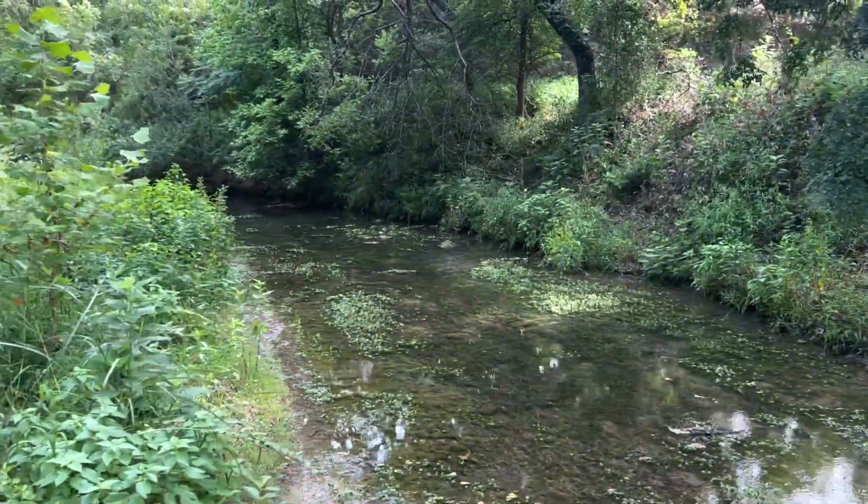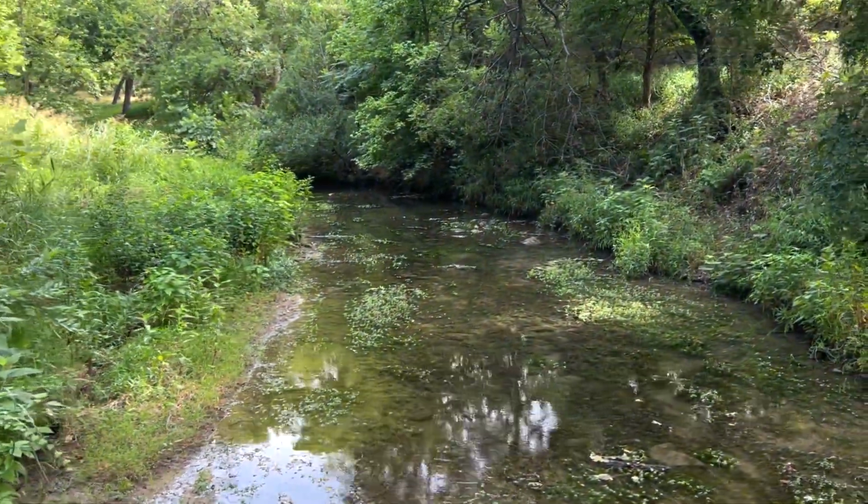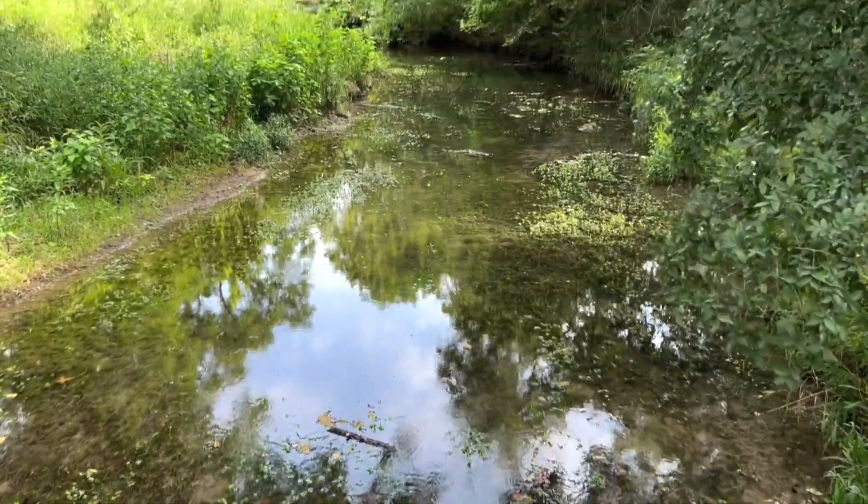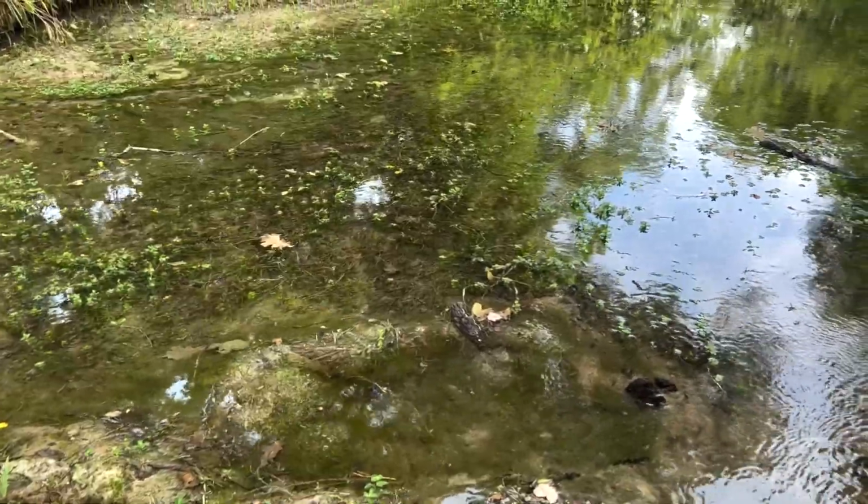Today, I'm going to be exploring this creek here in Central Texas. Let's see what we can find. I'm looking for plants and cool fish to catch. So let's see what we find.